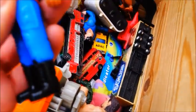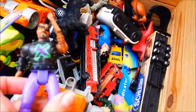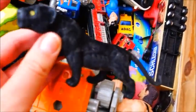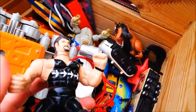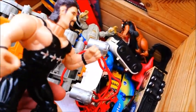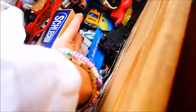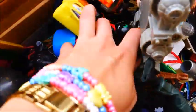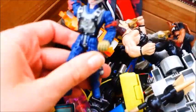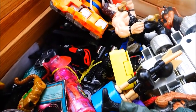Well, some action figures that I can't identify at all. That looked a little bit like Fangor from He-Man, but way too small. This is some wrestling figure. I find a lot of wrestling figures at flea markets, but this is something I absolutely am not into. And those trucks. Some smaller ones might look a little bit like G.I. Joe or something, but most of them are knockoffs. Nothing that I'm into at all.